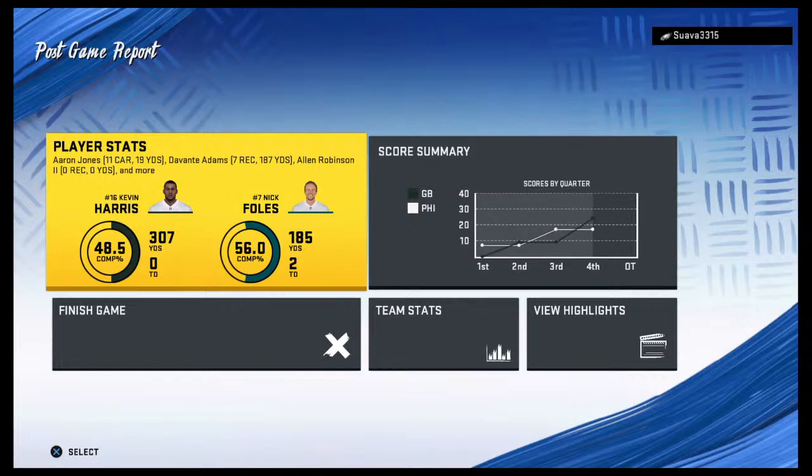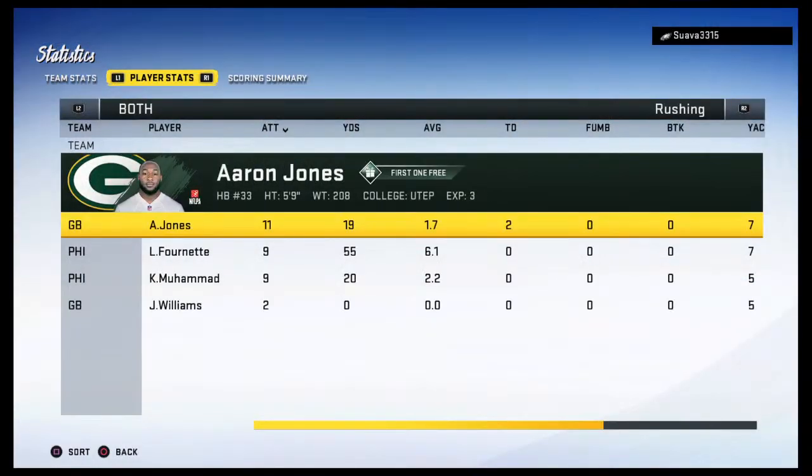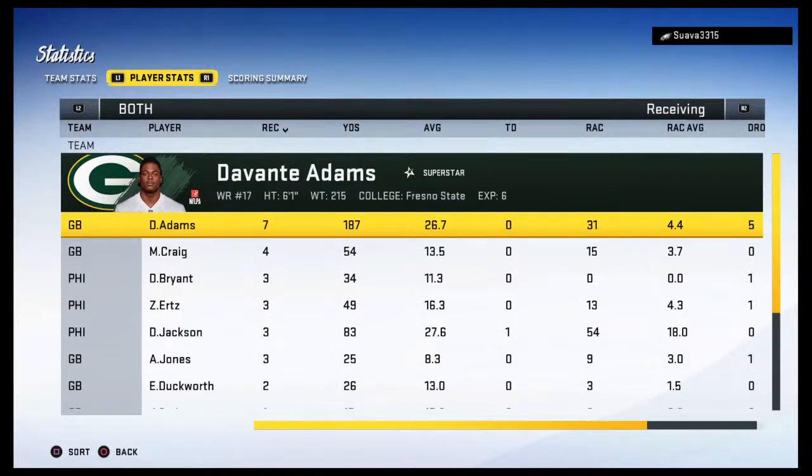So for the Packers, the win gets them back to 500 at 6-6 on the year. And they'll get another road test next week as they head to Houston to take on the Texans. Meanwhile, for the Eagles, that first win remains elusive. They drop to 0-12 now with the loss here. And they'll try again next week at home.